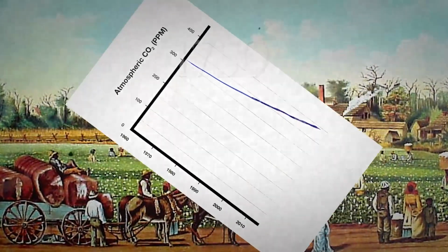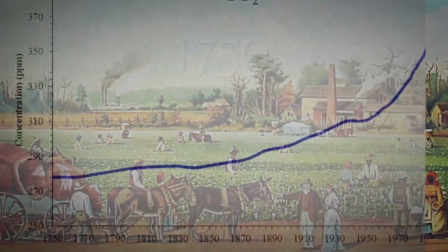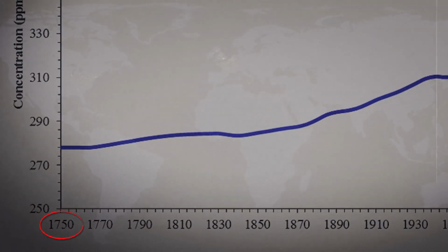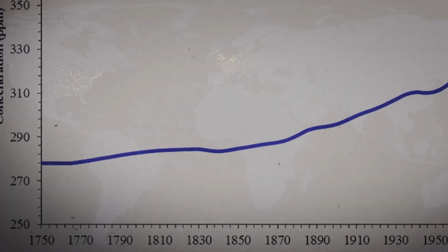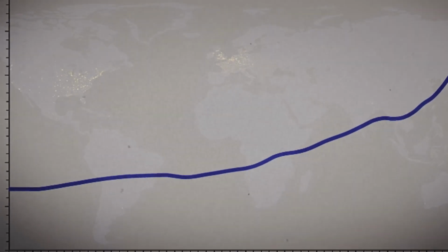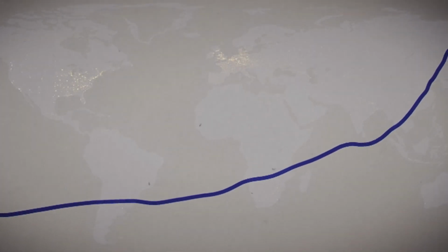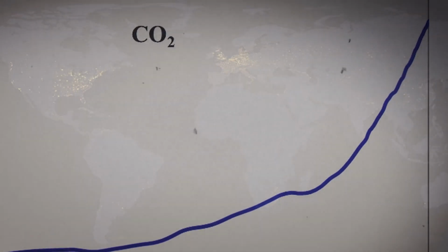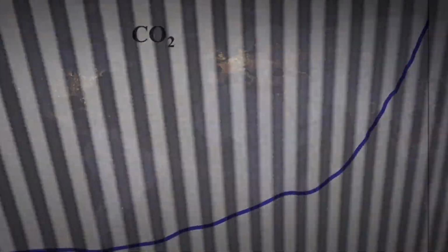Let's go all the way back to 1750. As you can see in this chart, it shows that CO2 levels were also lower in 1750, down to around 280 parts per million than they are today. And once again, this chart, because it's very selective, showing you a specific time portion and a specific vertical range, appears to show an alarming rise in atmospheric CO2. But again, it's trickery and deceit.